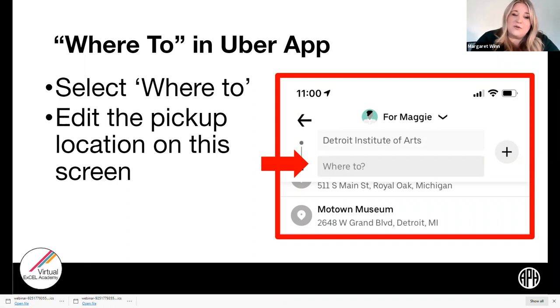What you're going to do if you're in the Uber app is select where to as a heading. If you're using VoiceOver, remember to use double tapping to select. If you're not using VoiceOver, you will just need to single tap. Once you've selected where to, it's going to automatically highlight where to. You can edit the pickup location on this screen, or you can edit it after you have selected where you're going. So again, for this example, I'm being picked up at the Detroit Institute of Arts, and I'm being dropped off at Hitsville, USA, or Detroit's Motown Museum.